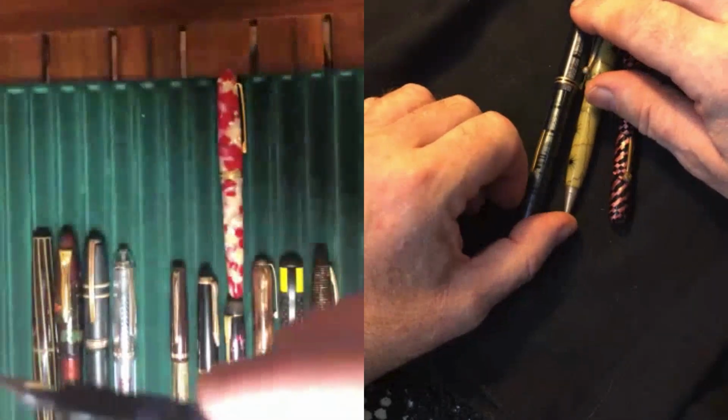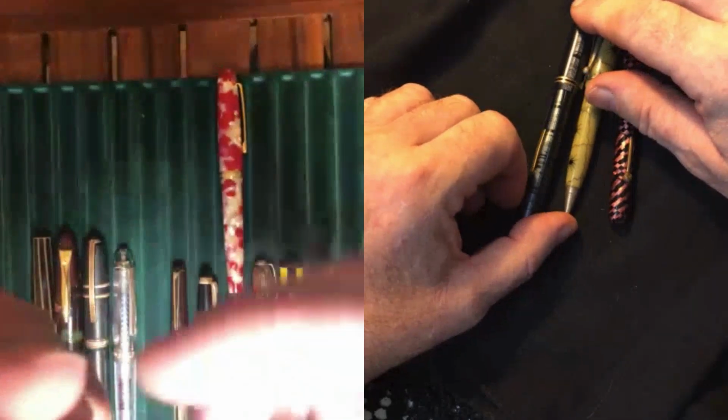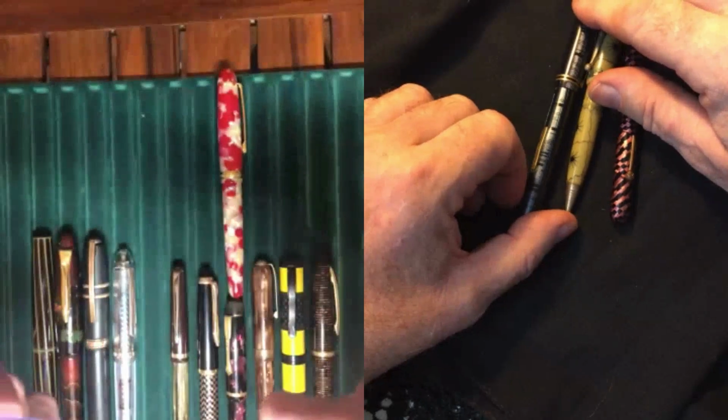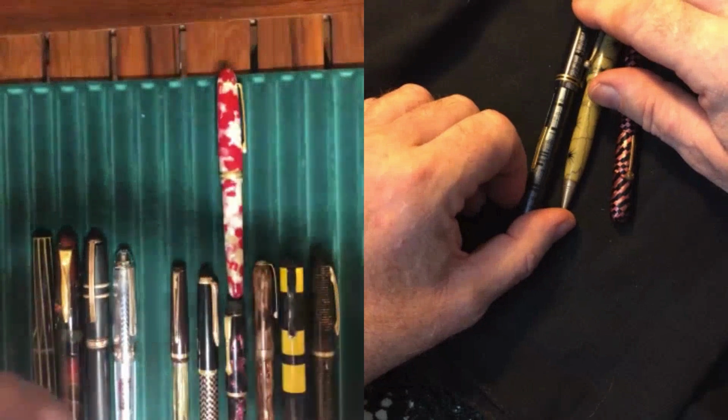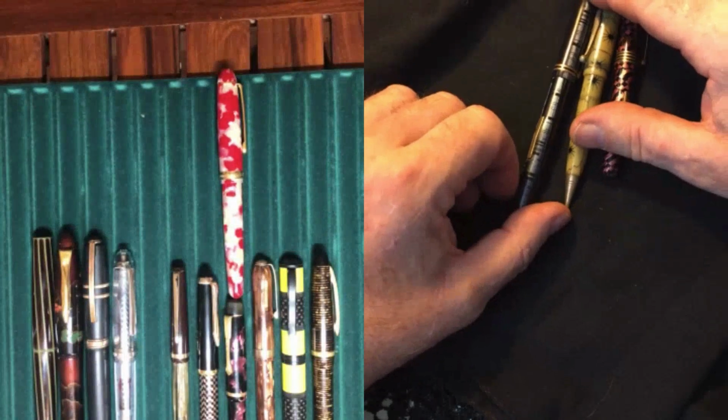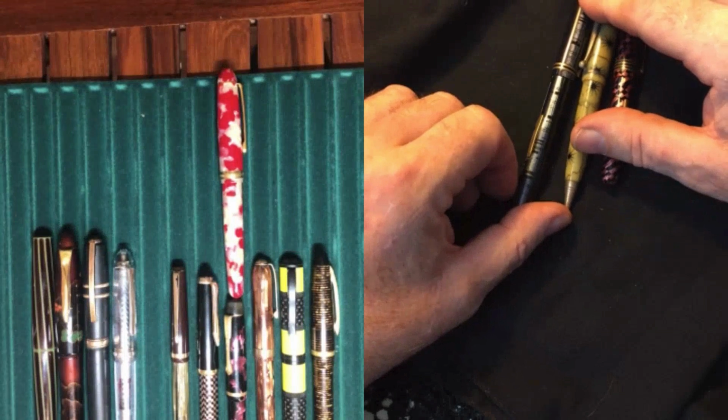But then this one's kind of neat. They seem to range from the 50s to the 70s because this is a pretty 70s style filling mechanism. Yeah. So Centro Pen kept this kind of design for a long time. Yeah, cool. Okay, well, those 3 are down.